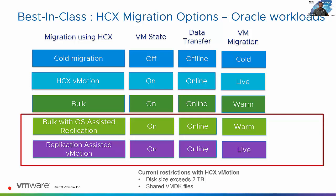And then one of the things we introduced that are, I think, critical for workloads like Oracle databases or any type of high-performing application is we have this ability to do bulk migrations. So a lot of VMs, a lot of storage, you want to pre-copy those, and then you do a warm migration from your on-prem to VMware Cloud on AWS or back, for example.